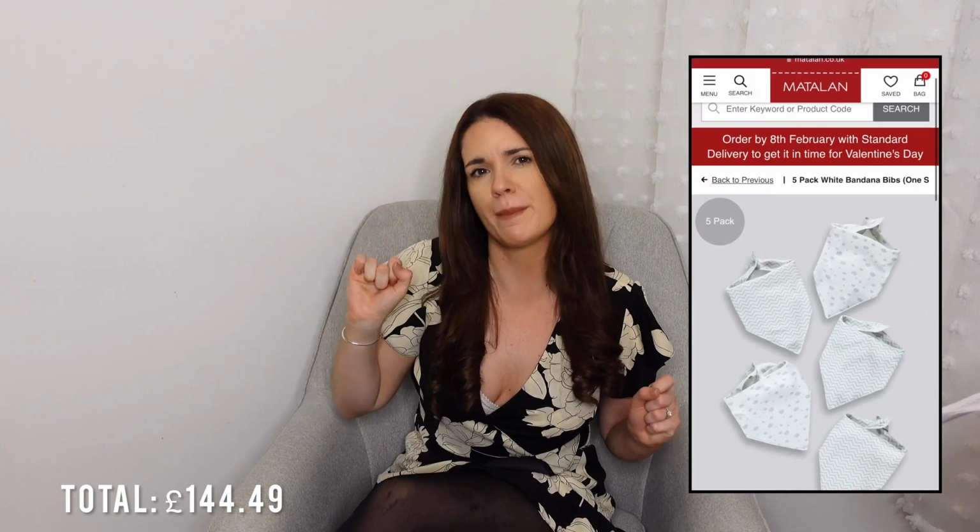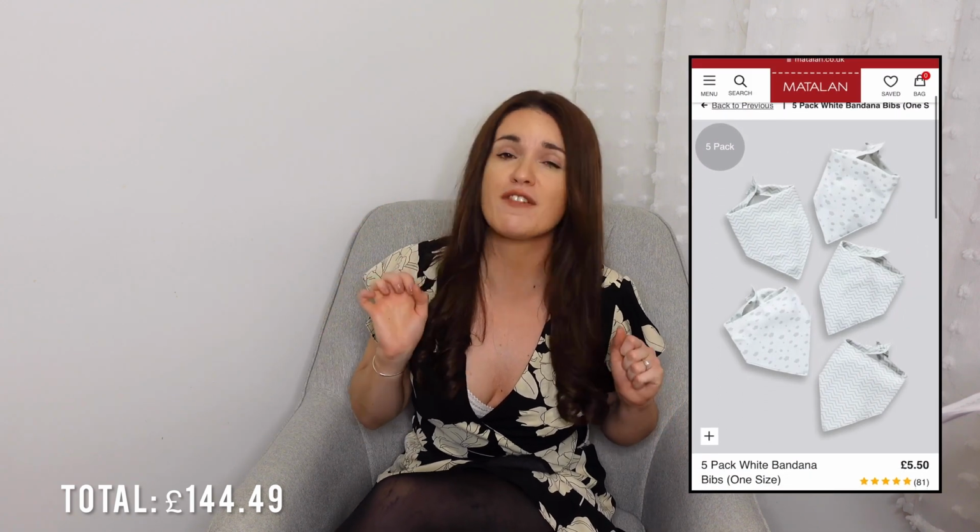So next we've got bibs. Just like the muslin cloths, these are really important because you're going to need to put them on the baby when you're feeding them. I'd say 5 would be enough, obviously depending on how sicky your baby is, but 5 is more than enough for the newborn stage because you'll be using the muslin cloths a lot as well. But 5 bibs, and I found a pack from Matalan for £5.50, so check that out.